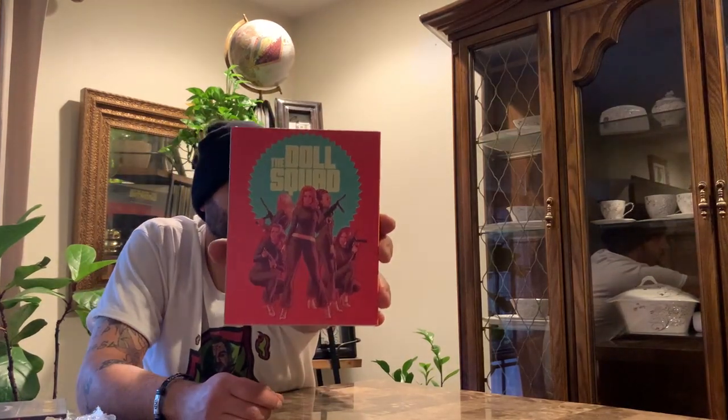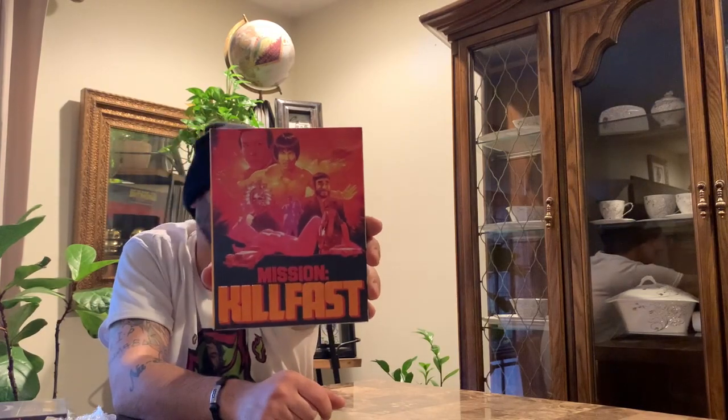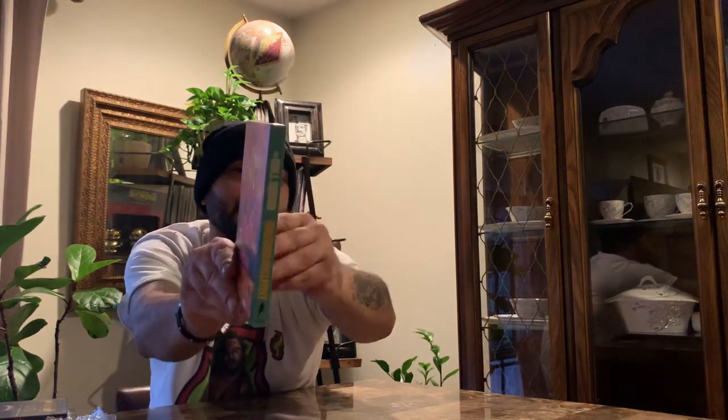The Doll Squad and Mission Kill Fast. Don't know anything about this. Absolutely love it. Love, love these colors. Holy shit, this looks beautiful. Look at the back. Gorgeous. The spines, oh my God. Look at these colors.